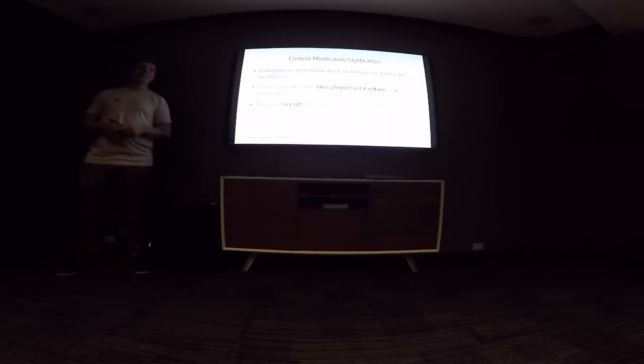So another thing that the minifiers can do is change your long descriptive variable names to something shorter. It doesn't change the functionality of the code. The code still runs the exact same way. It just shortens the names of the variables. It's all about squeezing every single byte out possible.